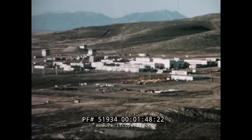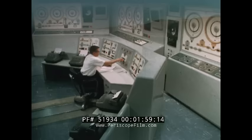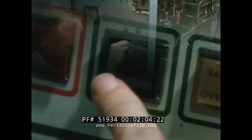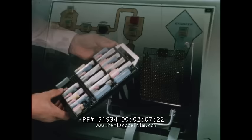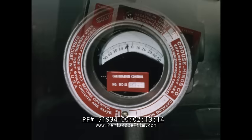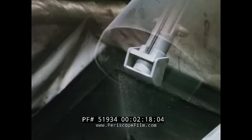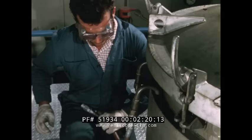On a Utah desert, the most modern concept in America took shape. Control consoles with graphic displays, solid-state circuitry, button logic, color coding, interlocks, and fail-safe devices to do a big job with care and precision. It's done with speed, accuracy, uniformity, safety.